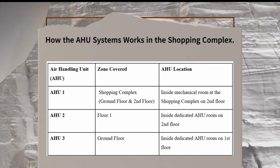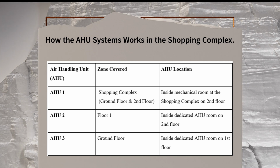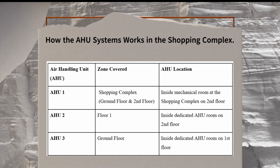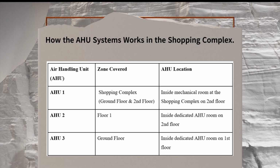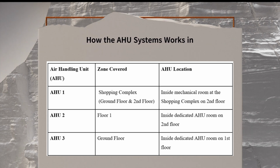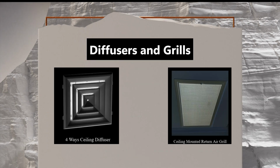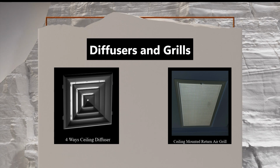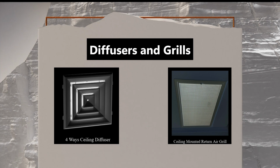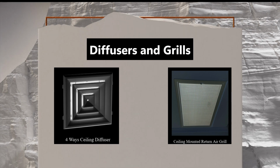AHU-1 serves the shopping complex on both floors. AHU-2 serves the second floor startup offices, excluding the shopping complex. And AHU-3 serves the ground floor startup offices, excluding the shopping complex. The cooling is delivered through a supply air ducting system, which carries conditioned air from the AHUs to different zones, and a return air ducting system, which recirculates the air back to the AHUs for reconditioning.